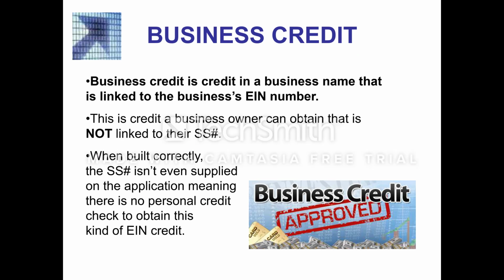Business credit is credit in a business name that is linked to the business's EIN number. This is credit a business owner can obtain that is not linked to their Social Security number. When built correctly, the Social Security number isn't even supplied on the application, meaning there is no personal credit check to obtain this kind of EIN credit. Yes, that is true. You can build the business credit separate from your Social Security number using your EIN number. Okay?